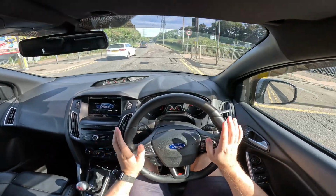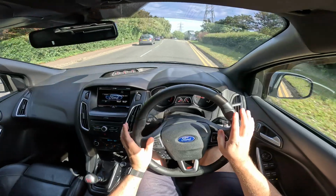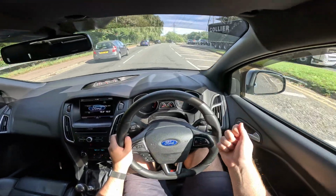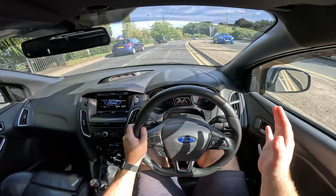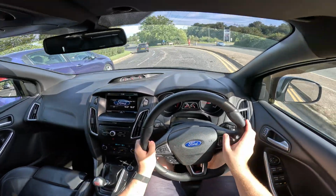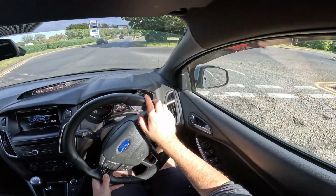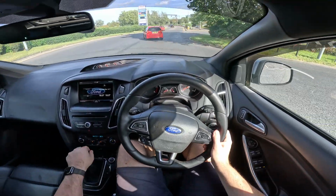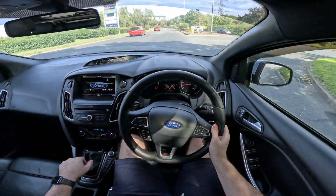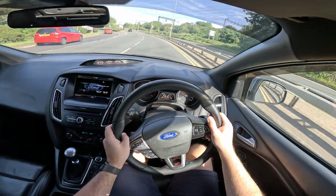There's no other car that I can drive, no other hot hatch at least, that feels kind of like this. The Honda Civic Type R feels very serious, kind of handles the same, but it has a slightly different feel to it. I mean, the closest thing to this would probably be the Hyundai i30N, I would say, in terms of just how it feels to drive.